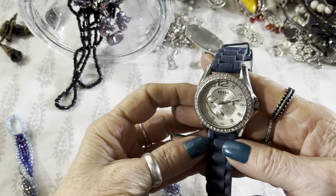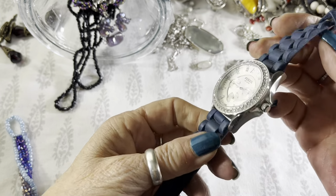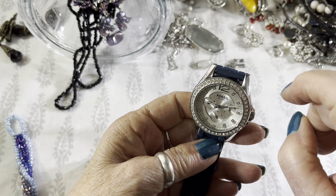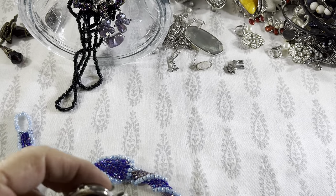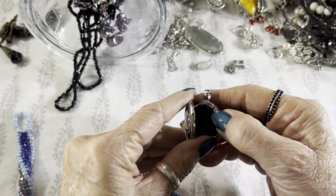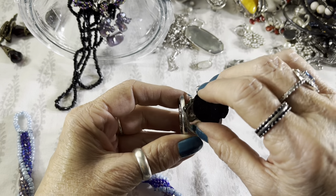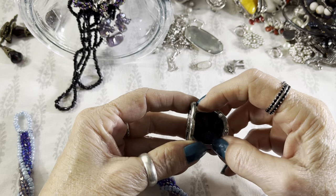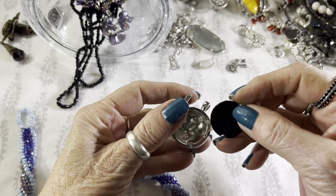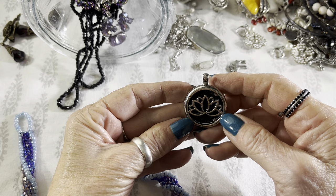Another watch by Fossil. Just checking to see if it works. Sometimes that's all they need. This is one of those that you can change the felt. Get it back in there with the lotus flower.